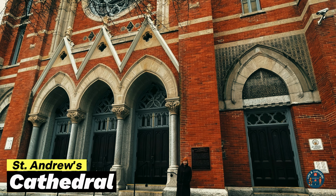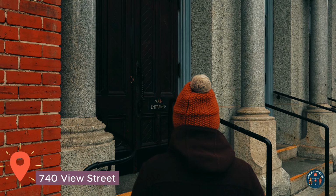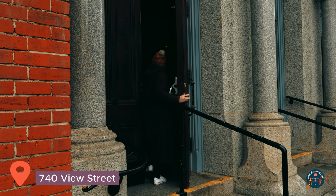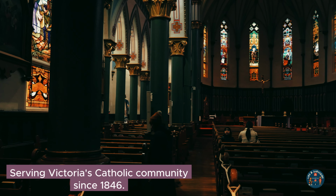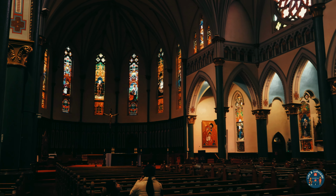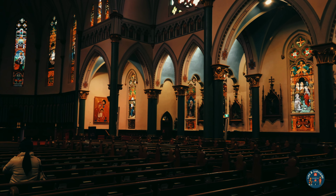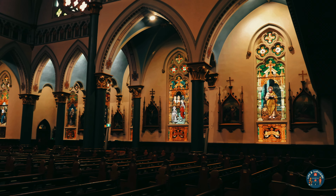Our next stop is St. Andrew's Cathedral. This beautiful Victorian Gothic-style cathedral was built in 1890. It was then recognized as a National Historic Site in Canada in 1990.